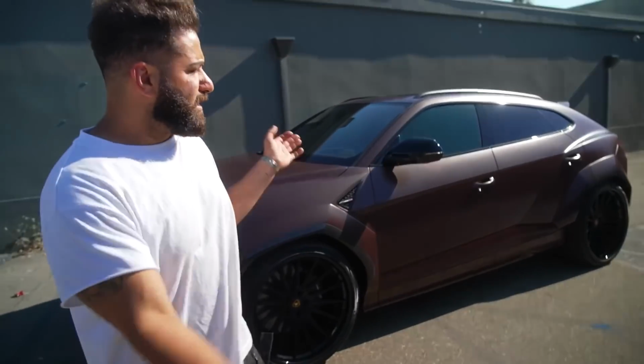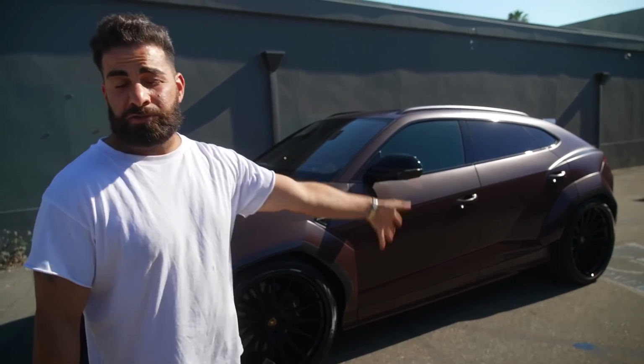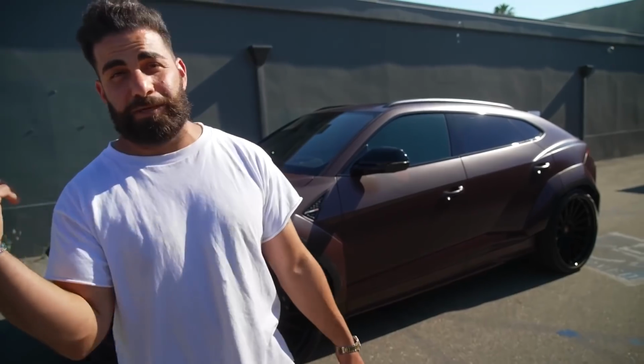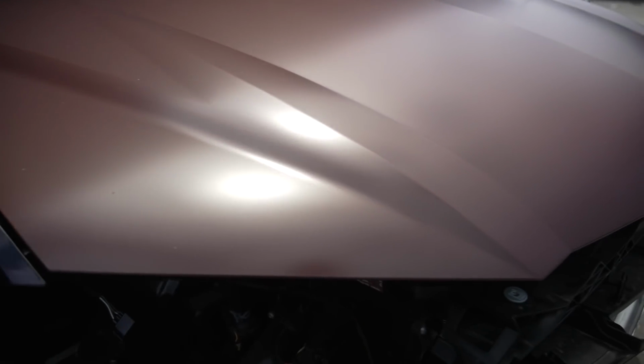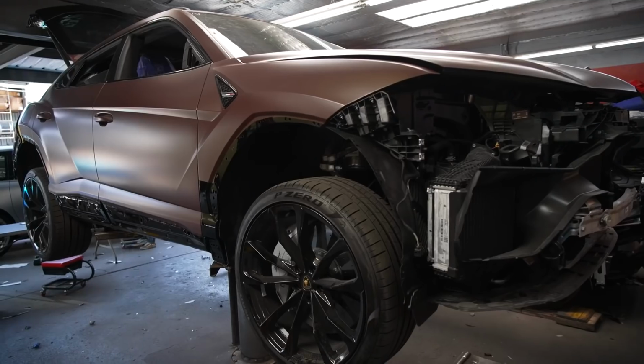All right, guys, we are standing in front of this beautiful chocolate wide body Urus. 1016 Industries kit again. This is number, I don't know, 14, 15. We're doing another wide body at the shop right now. This is the home of Uruses, as you guys already know. There's a lot of shops out there claiming number one Urus shop, king of Urus, whatever. I mean, facts right here.